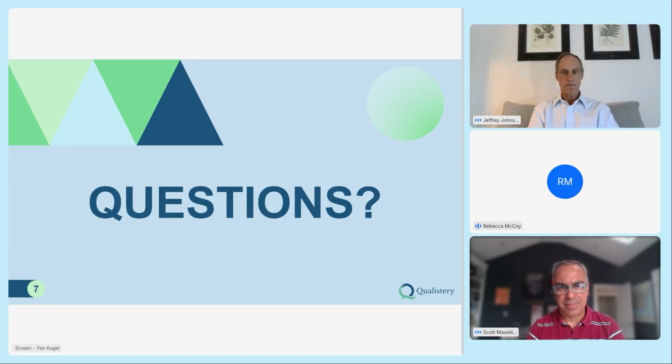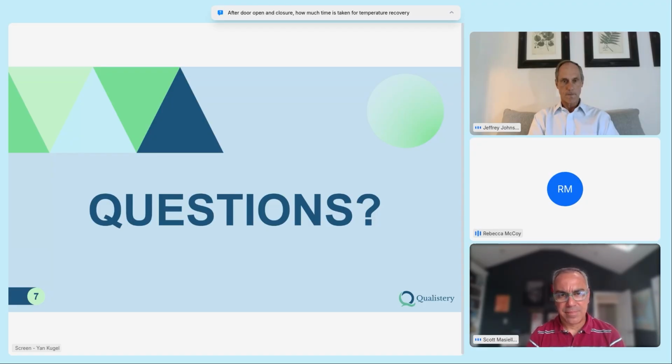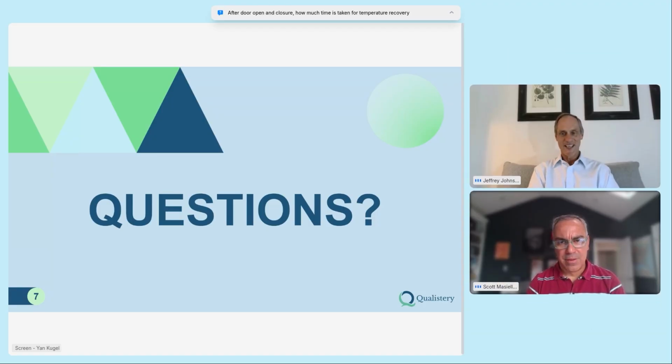Next question. After door opening and closure, how much time is taken for temperature recovery? Boy, we have lots of data on that, Scott. I don't have it in front of me, but the first thing I'd say is that you're usually not opening the door and closing it during a freezing process. So that doesn't really come into play with respect to the blast freezer or the plate freezer.